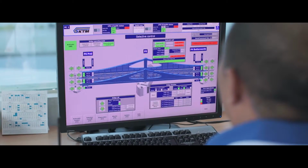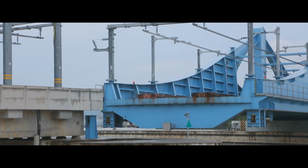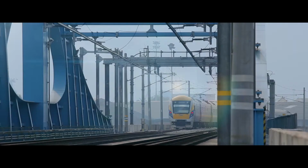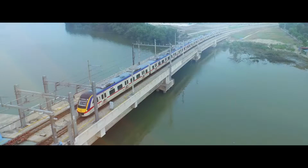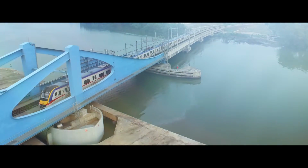Once the bridge is ready to close, it rotates back to its original position, reconnects with the main track and overhead catenary systems, and continues to safely allow trains to pass through. To date, this is the only double-track electrified swing bridge with a horizontal rotation operating in Southeast Asia.